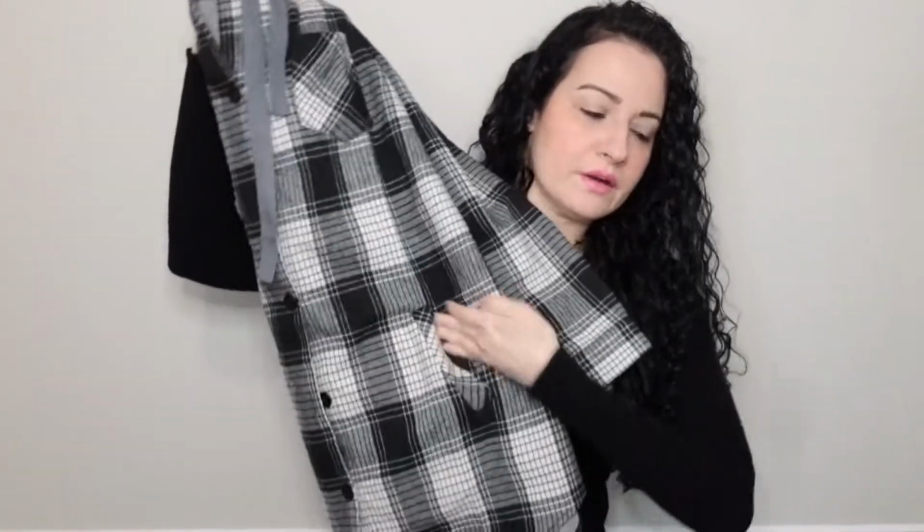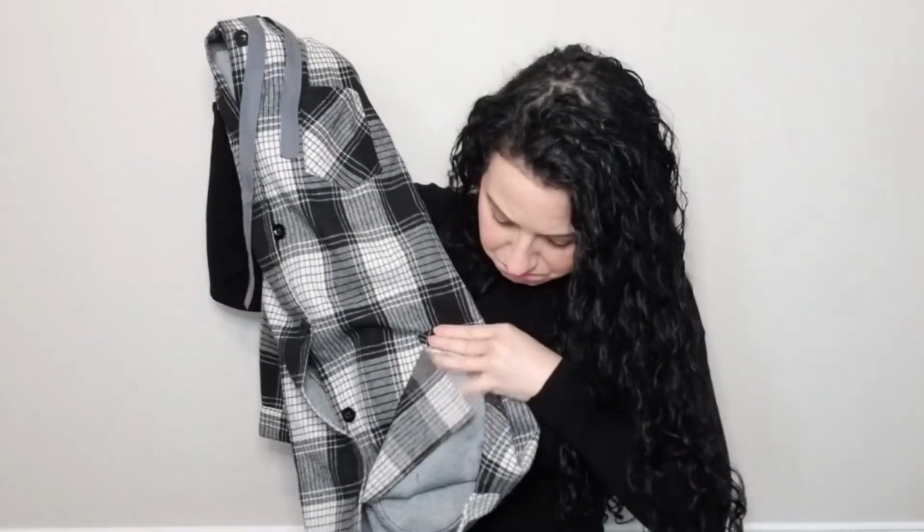Hopefully she likes it. It's really good quality, and it has pockets. So if you're in the market for a plaid shirt, a hooded one, I actually highly recommend this one. It's really good quality. If this doesn't fit her and I have to make a return, I may not return. I may actually keep this for myself.